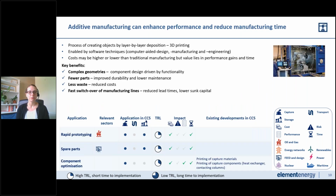Okay, so additive manufacturing can both enhance performance and reduce manufacturing time. Additive manufacturing, also known as 3D printing, is the process of creating objects by layer deposition. So essentially using software to communicate with a 3D printing arm to build something from the bottom up. And one of the key features to bear in mind is that the upfront costs may be higher or lower than traditional manufacturing, but its real value lies in the gains in performance and reductions in lead times.